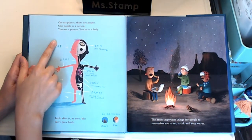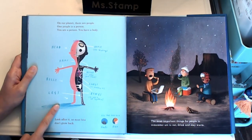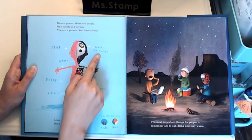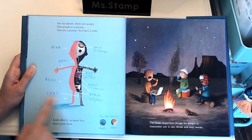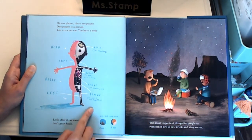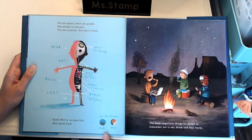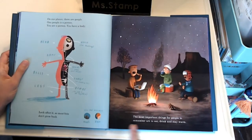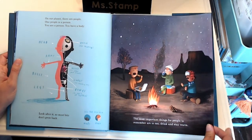On our planet, there are people. One people is a person. You are a person. You have a body. And here's a diagram of a person. So it says head, brain for thinking, arms, heart to pump your blood, belly, legs, lungs for breathing air, bones to hold it all together. And bits that grow back are nails and hair. Look after it, as most bits don't grow back. The most important things for people to remember are to eat, drink, and stay warm.